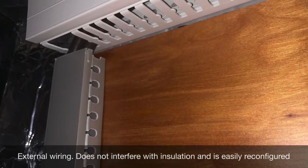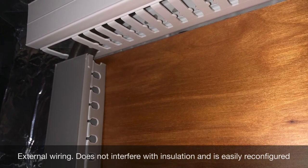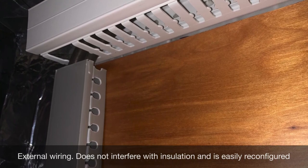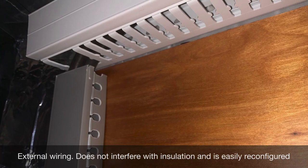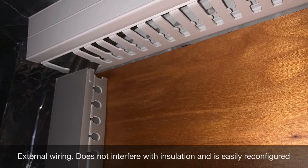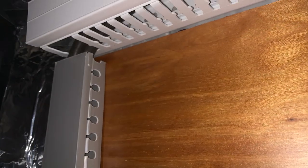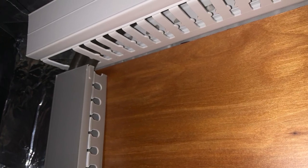And last but not least, we have the wiring. All the wiring in this van was done externally. There's no wire embedded in the walls of the van so that it can all be modified, updated, upgraded in the future. And it was easier. I didn't have to pull wires through and hide them and disturb the insulation. So it's a higher R value in the van because the wires are inside the living space and can be easily changed at any time.